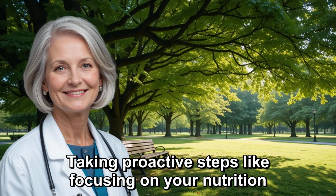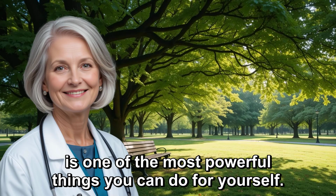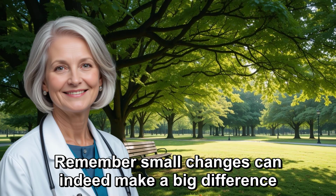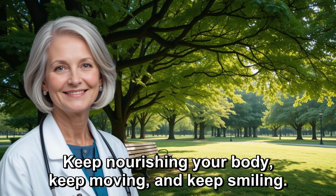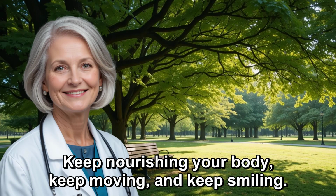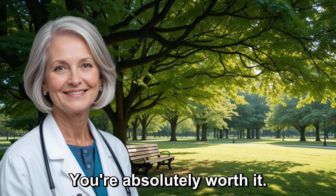Taking proactive steps like focusing on your nutrition is one of the most powerful things you can do for yourself. Remember, small changes can indeed make a big difference to your health and happiness. Keep nourishing your body, keep moving, and keep smiling. Live your best life at every age. You're absolutely worth it.